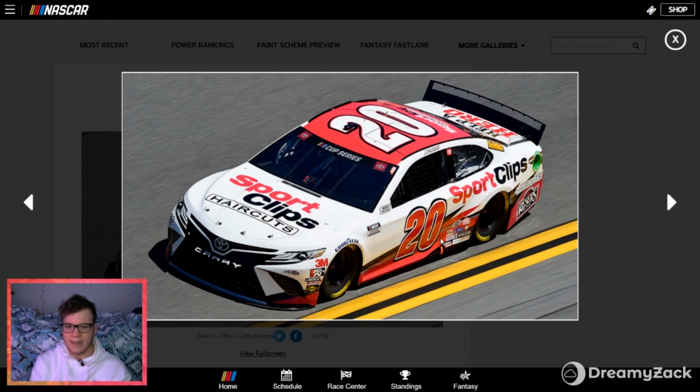I feel like something does need to change with this car, because it does have a little bit of branding, but it's not the strongest paint scheme. And I think the fact that the number is red on the sides is taking away from the brand that this car can build.